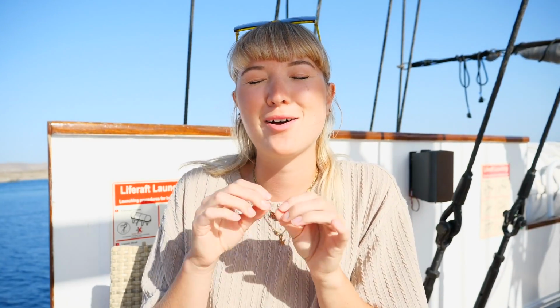Good morning from somewhere beautiful here in the Cyclades. That Greek pizza was so needed. Last night we picked up a pizza from our local takeaway, and it was just perfect coming back and sitting on the boat. It was pretty much what we needed.